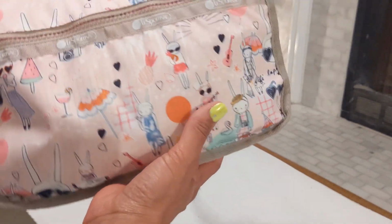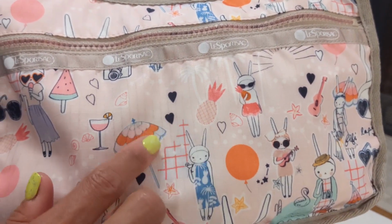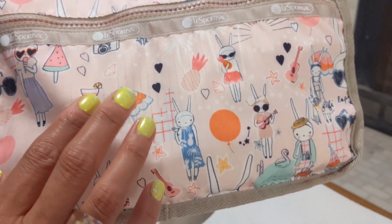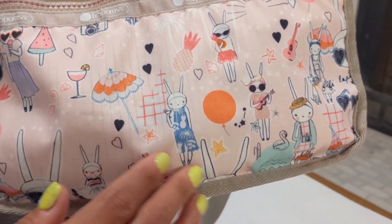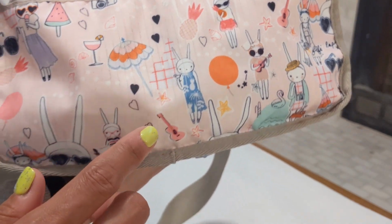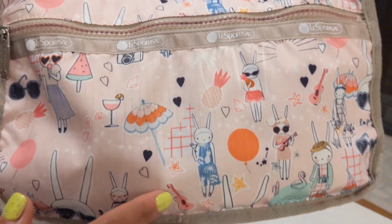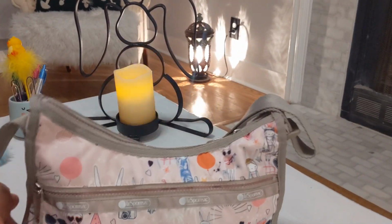It's bunny themed, and this is an old print. Unfortunately, they don't have this print anymore, but if you're a fan of Lesportsac and familiar with that brand, you know that they always have beautiful prints. It seems like every season they come up with some very pretty prints.